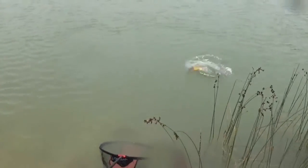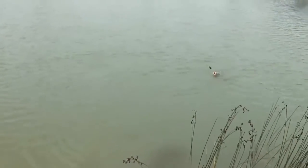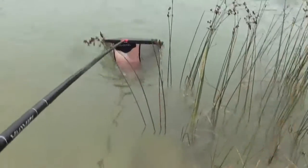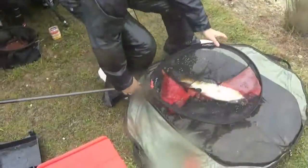This one, I was sort of a bit unhappy with my setup. A lively one. Not ready yet. No. Cool, it is a nice one. First fish of the day. Cool, it's a nice one.